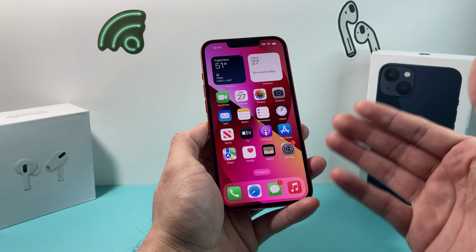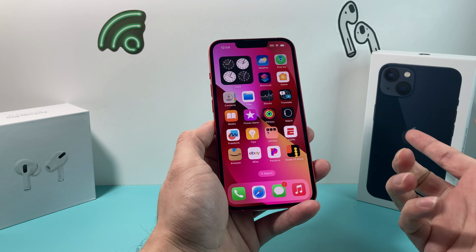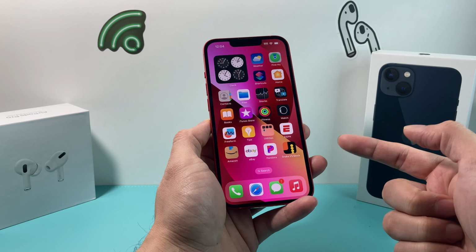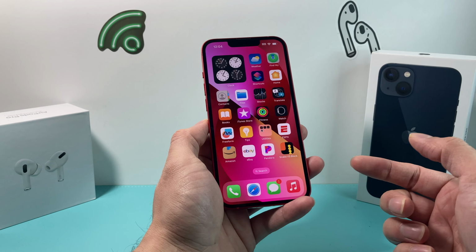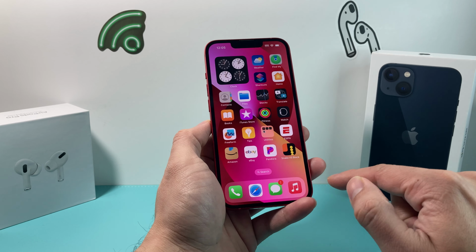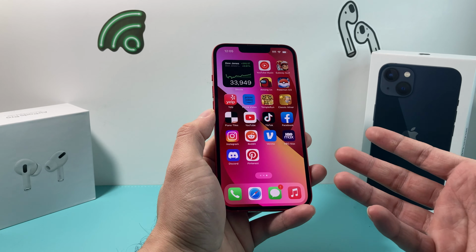And then lastly, in terms of cost this year, if you're looking to buy a brand new one, you can go on Apple's website and buy the iPhone 13 still, because Apple still sells it. You're paying around $699 for the base 128 gig, and a little bit more for more gig, compared to the iPhone 14, which starts at $799 with the base 128 gig.